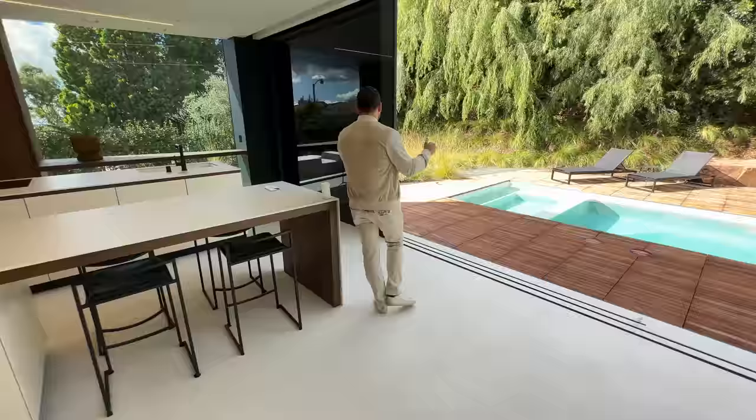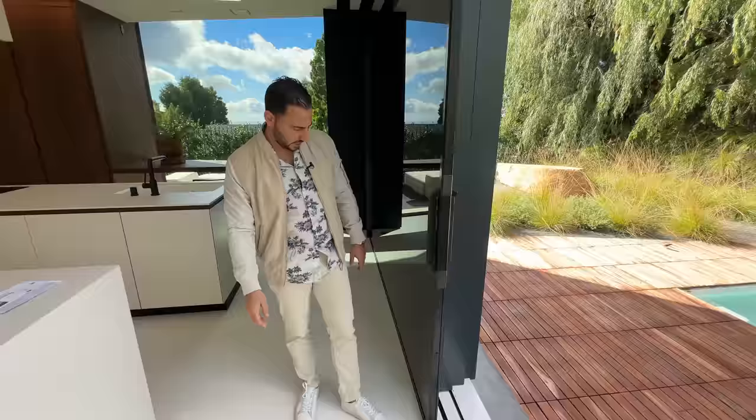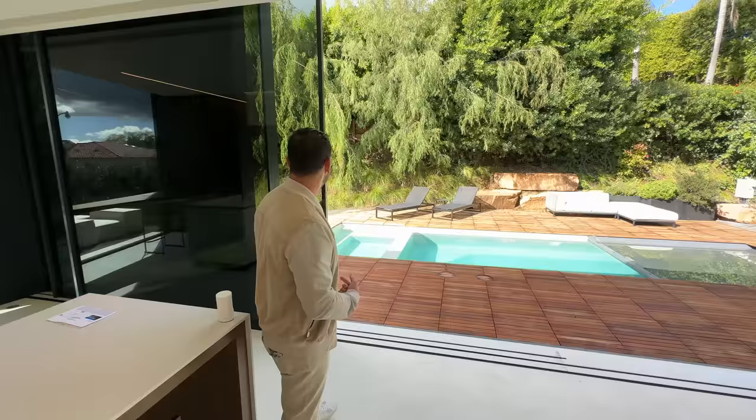This is how thick. It's a very thin door, but the glass is very thick and there's twice as much. So when this door closes, you don't hear anything. Let's check it out. You hear how quiet that is? It's so nice. And again, it's just the push of a button.